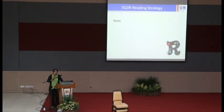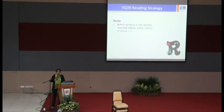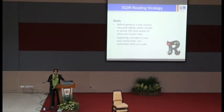Okay, next will be recite. What does recite mean? When you memorize, after memorizing, what do you do? You revisit what you have memorized by saying it out aloud. Excellent, very good. So that is actually reciting. So before going to a new section of your article, stop and repeat either silently or aloud the main points of what you've just read. And after that, you could explain the concepts in your own words to help you remember what you read.